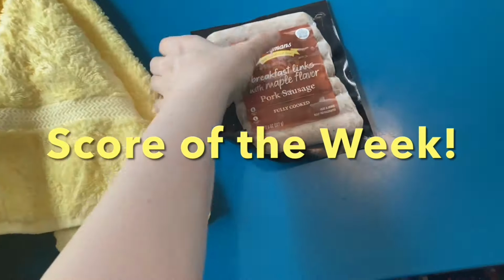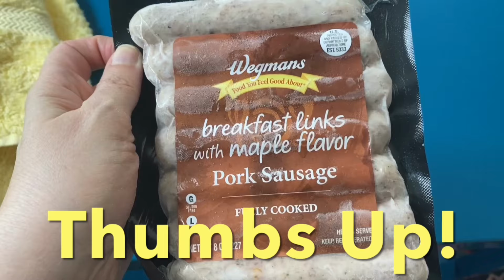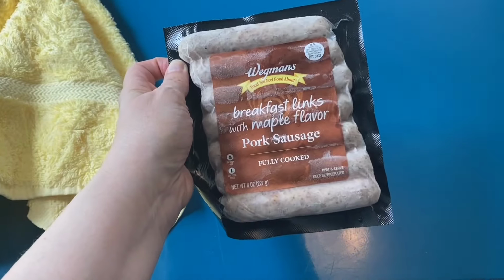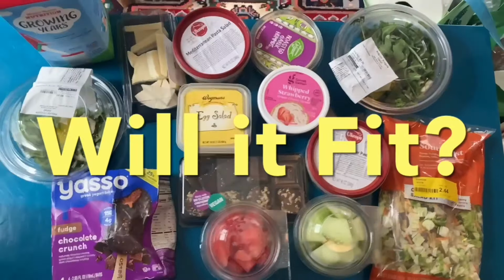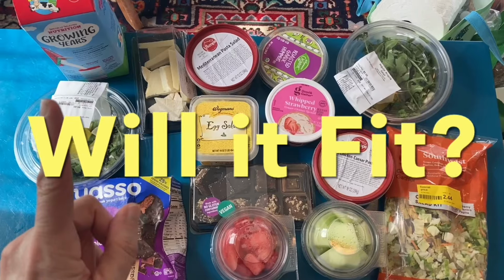Ta-da! The score of the week, we have Wegmans Breakfast Links with maple flavor pork sausage, fully cooked. Love it. And the big question is, will all of this food fit in my mini fridge? Please stay tuned and we'll find out.